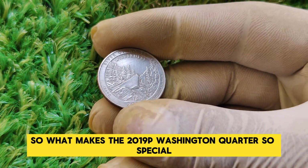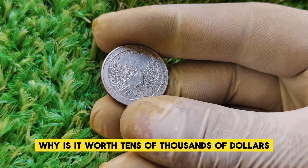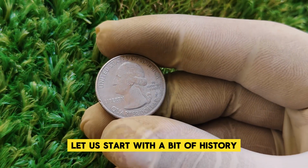So what makes the 2019 P Washington quarter so special? Why is it worth tens of thousands of dollars to collectors? And what should you be looking for if you want to strike gold with one of your own? Let us start with a bit of history.